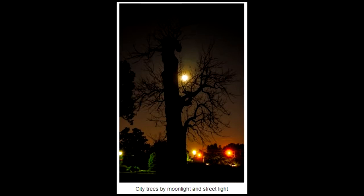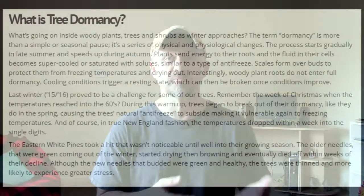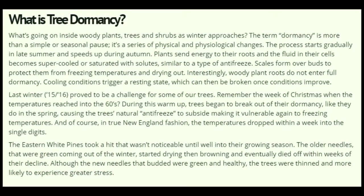But artificial light, which can produce light pollution, is on all the time. I even have artificial lights on over here, and artificial lights shine all night long. This can actually confuse the trees. Maybe it's fall and a tree should be shedding its leaves, but it's still green because it hasn't gone into dormancy yet.